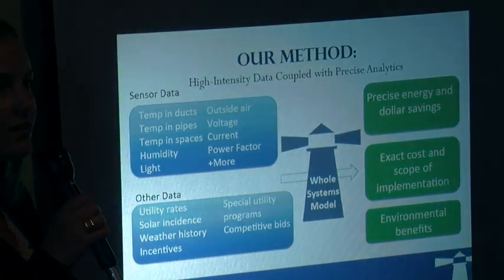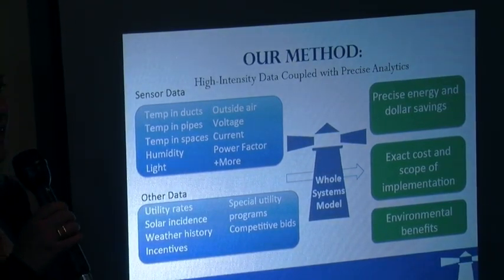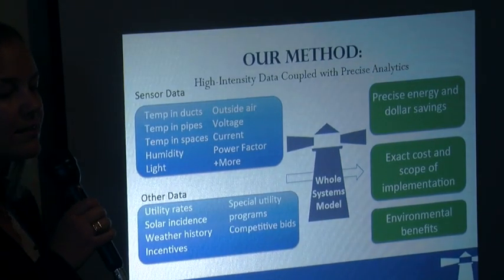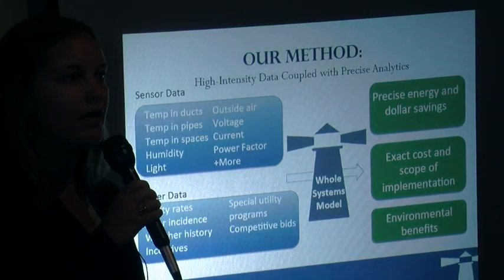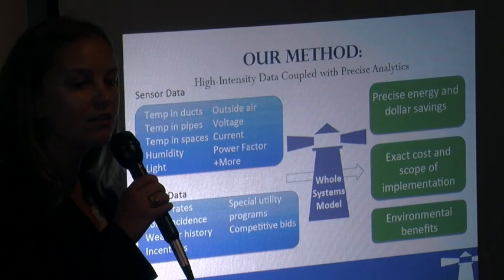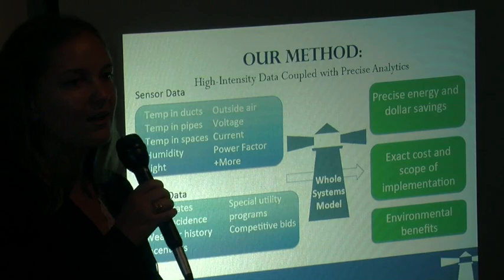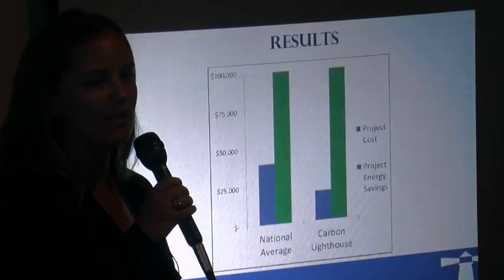So this is kind of our method. We're basically all huge nerds, and we use a ton of data to figure out exactly what's going on in a building and then optimize that with the utility rates, the various different incentives that are available, any special programs to put together a complete package for making buildings completely carbon neutral. So at the end of the initial study phase, we have precise energy and dollar savings, exact scope of implementation, which we will manage from beginning to end, and a complete suite of environmental benefits. So you know exactly what you're going to get when you're starting implementation with us.